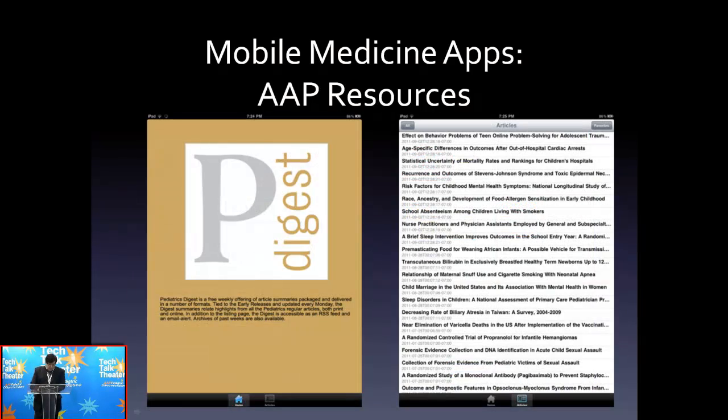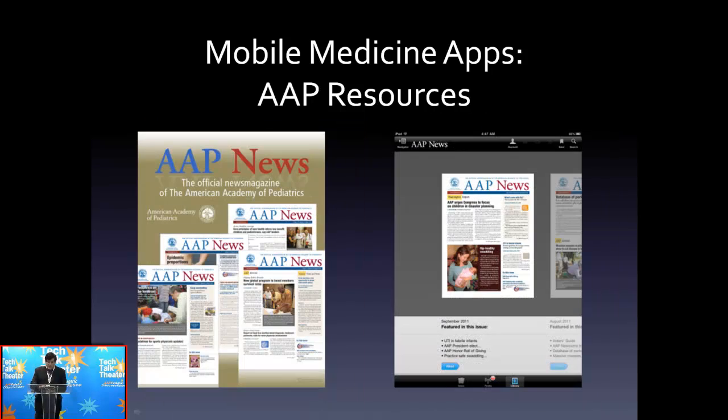Going on a little bit further with AAP Resources, the Pediatric Digest gives you a RSS feed of some of the major developments in pediatrics. And you click on them and you get a quick resource and review of what's the latest and greatest in terms of news. Moving onward, AAP News, speaking of news, is very nice because it's so readable online and very easy to navigate. Unlike Pediatrics, you can flip pages quite easily. You don't have to navigate to a particular article. So you just turn pages, you can read it and relax, and prior issues are available. So when you accumulate an AAP e-library, all this information is available to you.